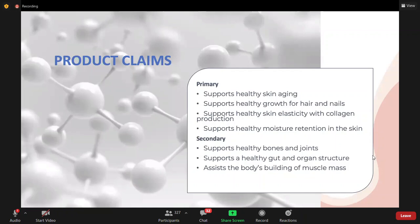But the primary product support claims would be supports healthy skin aging, supports healthy growth for hair and nails, supports healthy skin elasticity, it supports healthy moisture retention. And secondarily, you could also make the claim that it supports healthy bones and joints, healthy gut and organ structure, and also does assist the body's building of muscle. Again, it's not the greatest protein in the world for building muscle, but you're getting a lot of amino acids that can go to build and be used for muscle building if necessary.